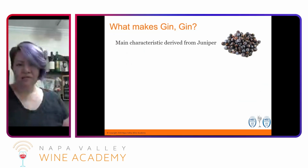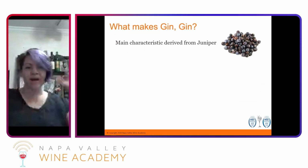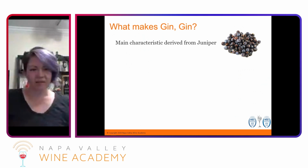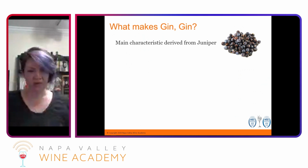So what makes gin gin? We have a really wide range of creativity that is allowed to distillers. Any base spirit can be used. The main characteristics must simply be derived from juniper.